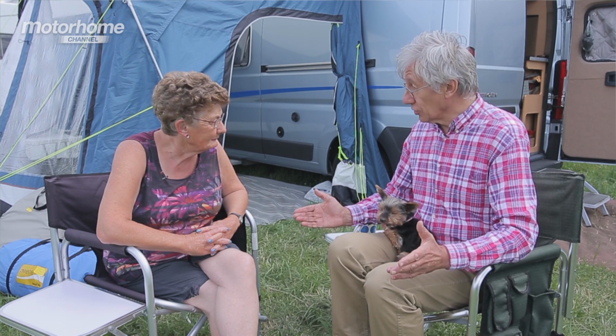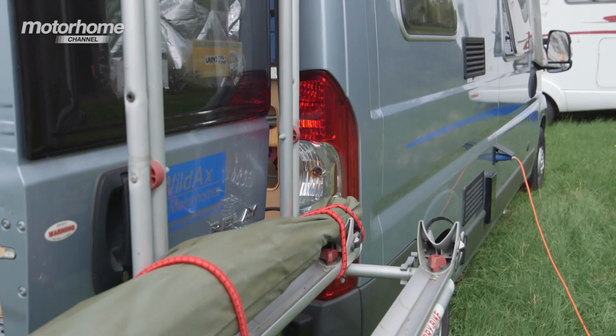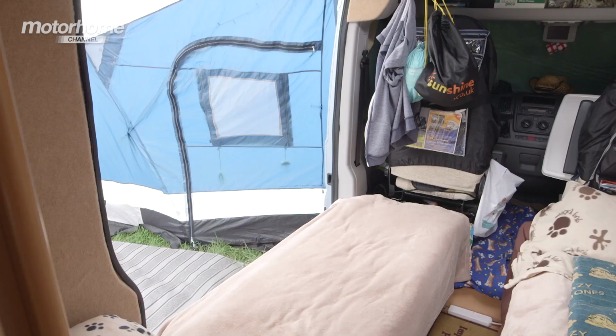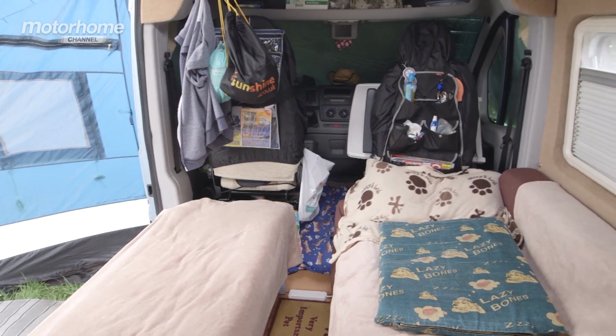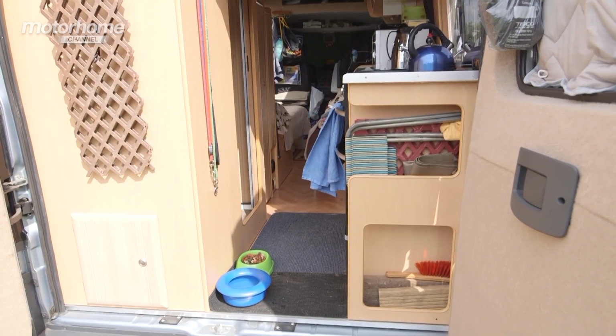But it occurs to me the biggest problem that people must have when downsizing is getting everything they had in the big van into the smaller van. Well, yes, I've managed to get nearly everything we had. It's just less clothes and less shoes. But it's not just you and your husband John, is it? No. You've got four dogs, of which this is one.